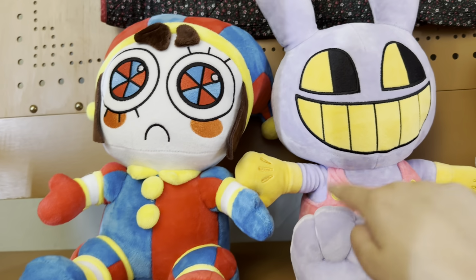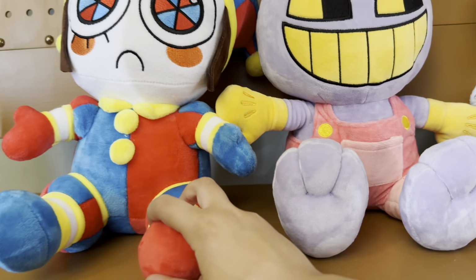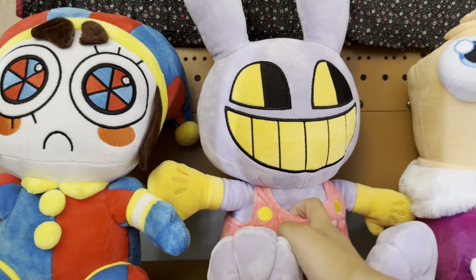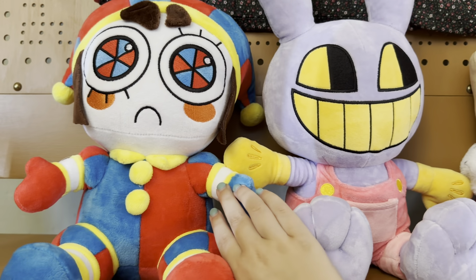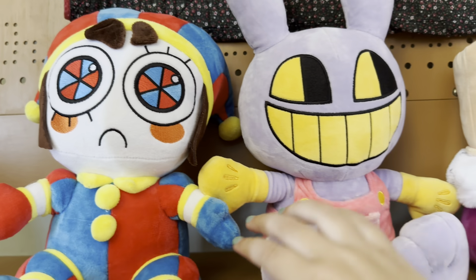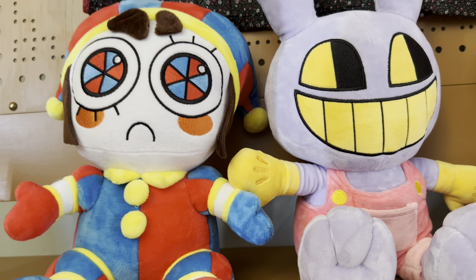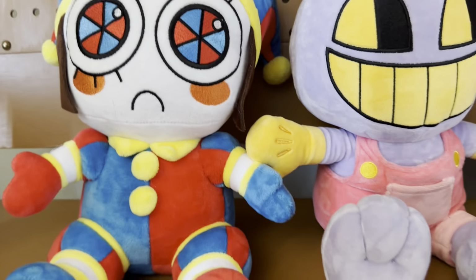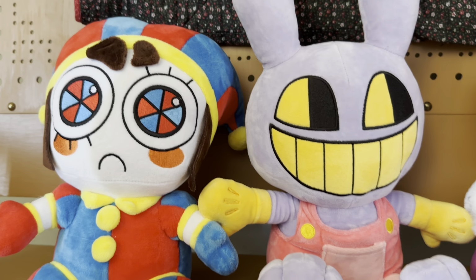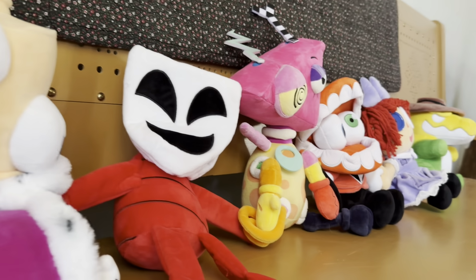The official Pomni and Jax plushies are in the pilot episode merchandise, in the episode one merchandise store. And yeah, kind of cute, kind of awesome. Everyone will love them and want to buy them so bad. But yeah, let's move on to the rest of the plushies.